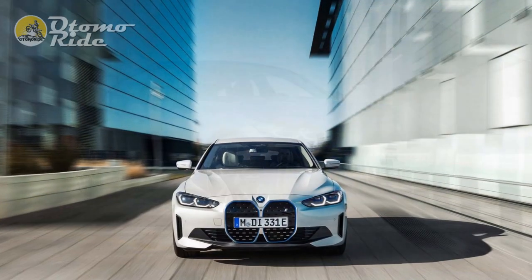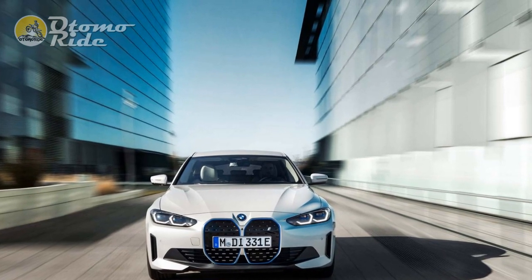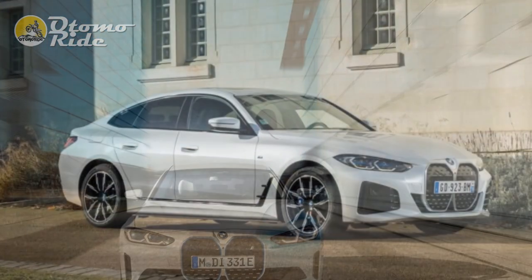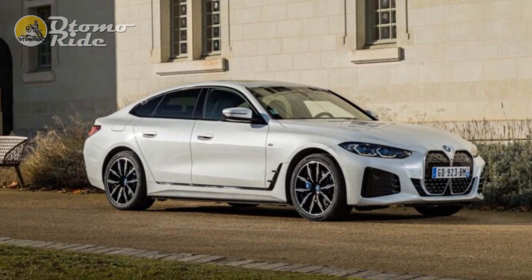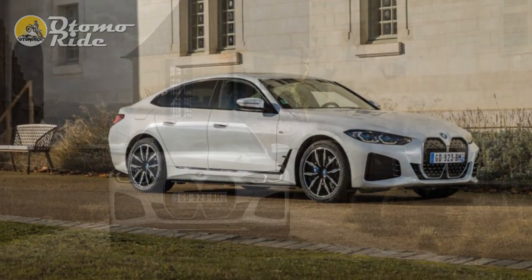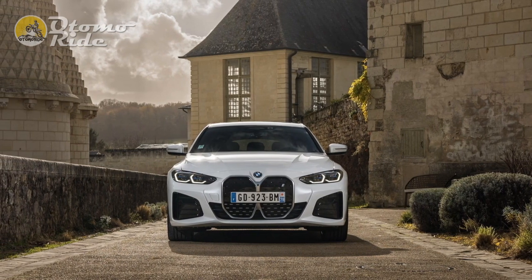Two models are offered: the headline-grabbing 537 bhp twin-motor, all-wheel drive i4 M50, 63,905 pounds, which we've already tested, and the slightly lighter, slightly calmer single-motor, rear-drive eDrive40, driven here, with 335 bhp on tap, which can be specified in either basic Sport or the M Sport trim we tried.